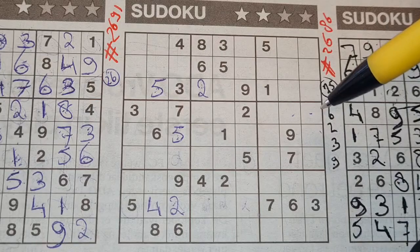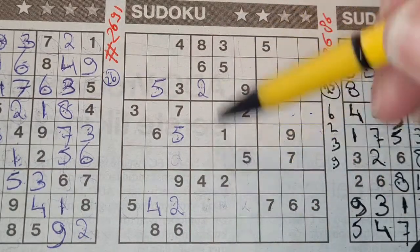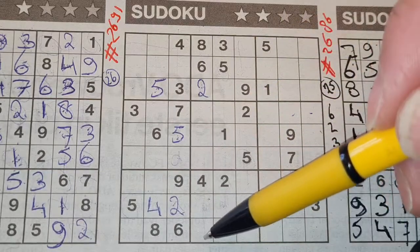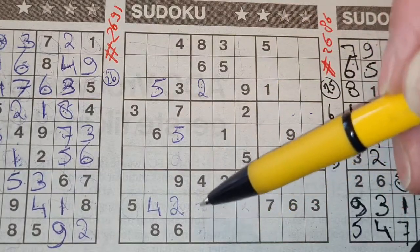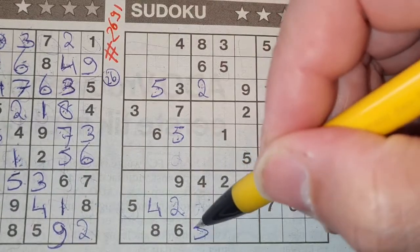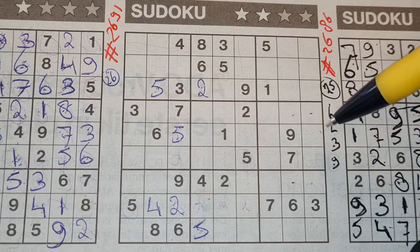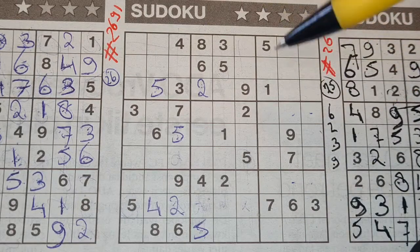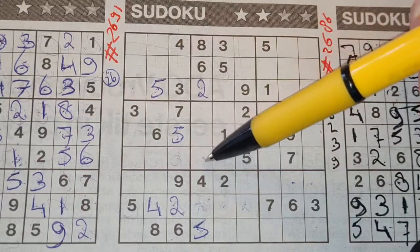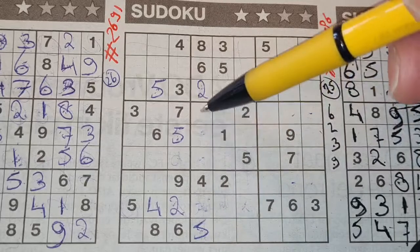Okay. 5 in this column, 5 in the middle column. So in the column next, the only 2 places for the 5 should be here or there. We see there 5, no 5 there, 5 should be there. And I cannot continue with the 5. How about these 4 missing numbers in this column?